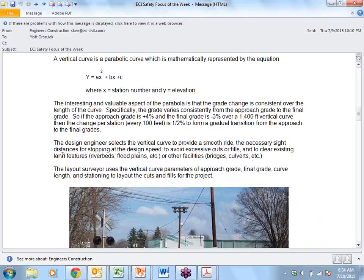An interesting and valuable aspect of the parabola is that the grade change is consistent over the length of the curve. Specifically, the grade varies consistently from the approach grade to the final grade. So if the approach grade is a +4 and the final grade is a -3, you've got 7% of grade change. The interesting thing is over that 1,400 feet of vertical curve, the change per station, every 100 feet, is going to be 0.5%. So it's going to be a consistent change in grade along the whole entire curve.